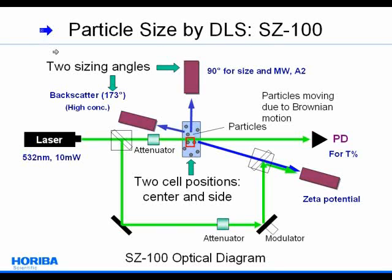But for dynamic light scattering, that's the SC100. I just have one slide to talk about that. This isn't a talk about dynamic light scattering, all I'm going to show is the one slide. The particles are here in a cell. We bring in a light source and we look at the Brownian motion. We use one of two detectors to track the Brownian motion, either at 90 degrees or in backscatter. It's the only instrument that has that flexibility. It'll choose this automatically for you, or you can choose.